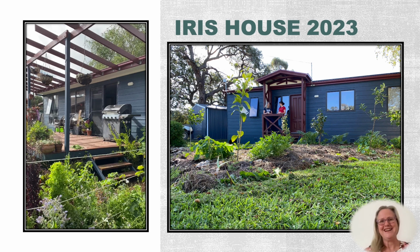So this is how the Iris house looks today. You can see a photo of myself and my dear friend Jess in the portico. Jess shares the Iris house with me and she's responsible for the beautiful garden.